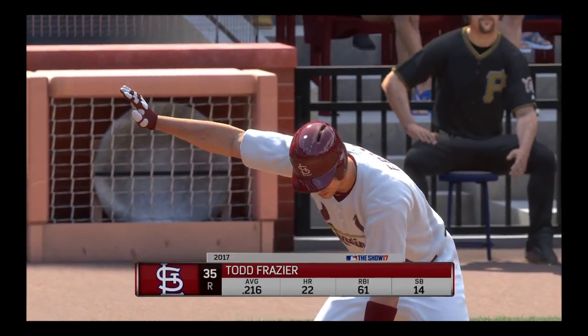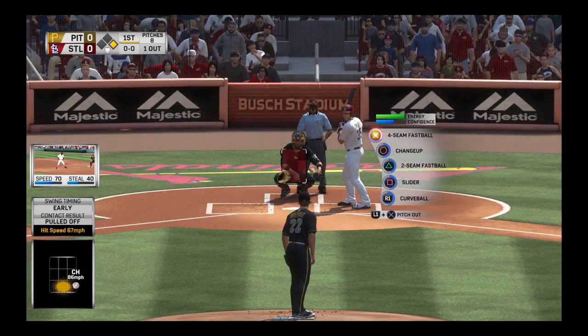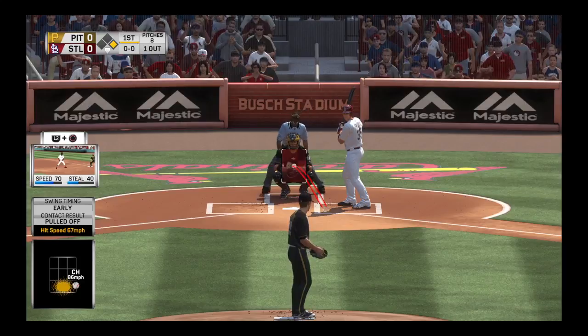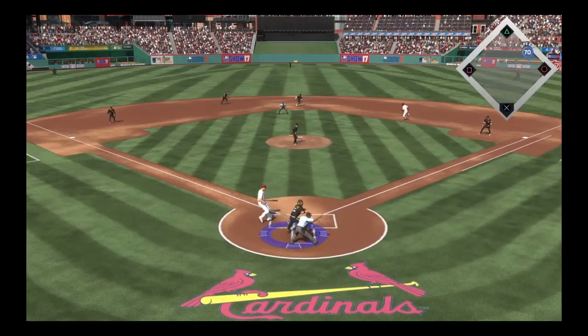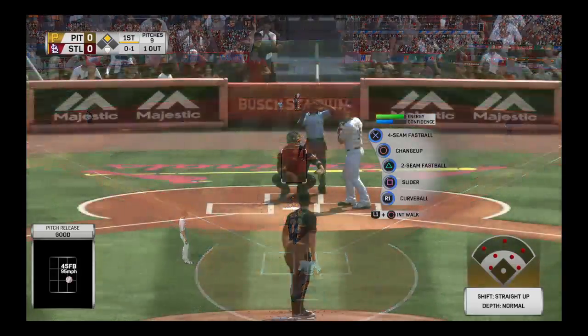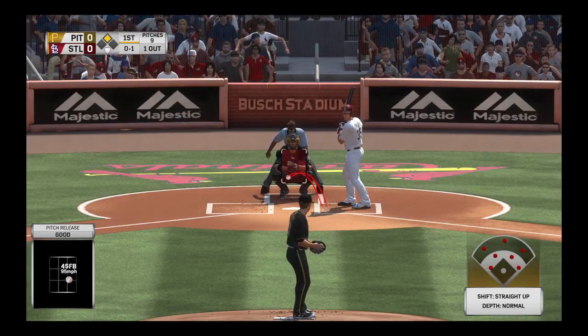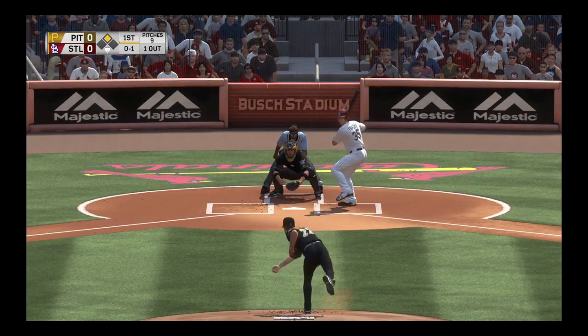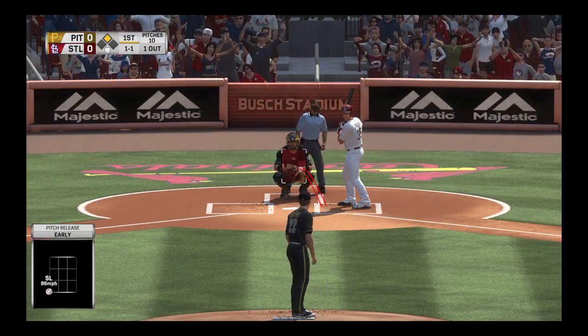Here's Todd Frazier now. First shot for him here with a runner at first now and one away. Frazier. He's ready. Here's the first offering. Pitch is a called strike. The throw. Oh, and the 1-0 count and the pitch. Awfully close with the slider there, but it's 1-1.